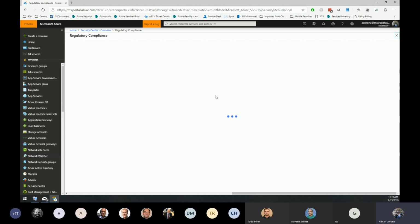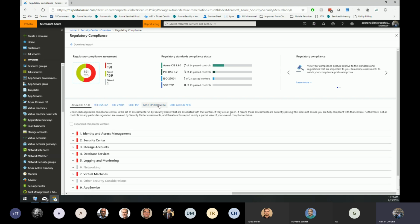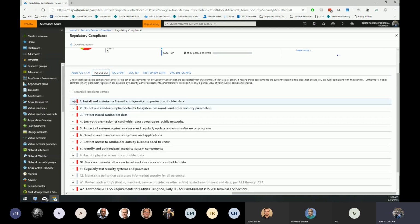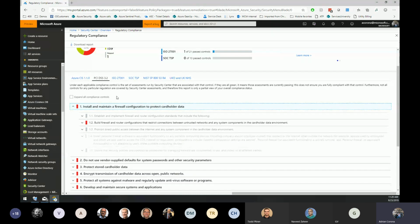Now, compliance, it's a big deal for many of us. I would like to know if you have compliance requirements for things like PCI, NIST, ISO, and such. If the answer is yes, one of the biggest requests from the customers is, how do I monitor that? How do I make sure that I'm in compliance with this regulation? So we took care of validating, creating all these controls, and scanning your environment. In this case, we scanned the entire subscription or subscriptions that I have tied to Security Center, and correlate that against the controls that PCI 3.2 has.